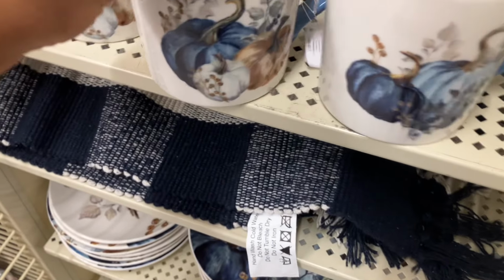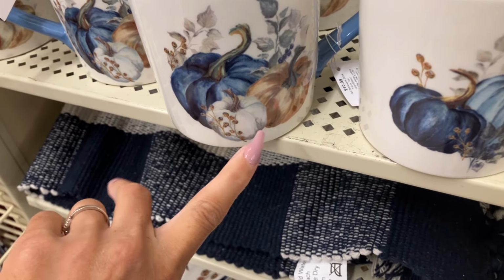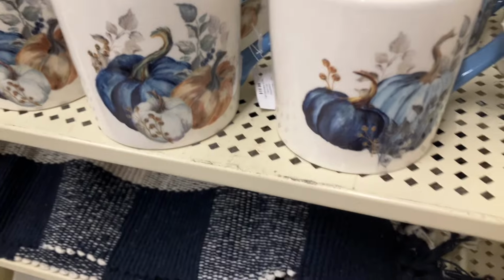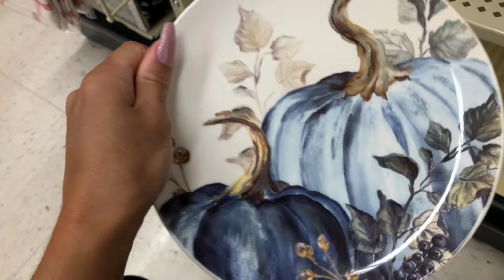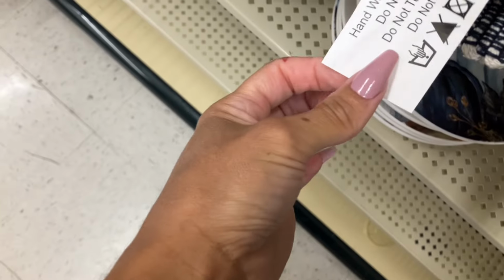I'm not sure, you'll see me pick it up in a minute, if it was a table runner or if it was a tablecloth. It didn't have a tag, so I didn't move it, but I thought it was a really fun play next to these mugs, and the dishes were so pretty. These would be so much fun to use. Honestly, I would use these year round, even though they are pumpkins. I just love the way that these are painted.